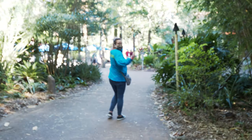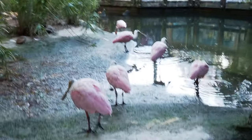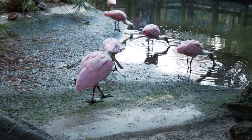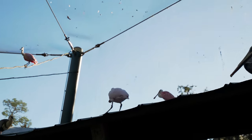All right, we're gonna go into the Emerald Forest. Jessica is not, because she doesn't do birds. And this is definitely a bird sanctuary, so let's go find some birds. I think those are spoonbills, because their bills look like spoons. Yeah, it does smell like poop, doesn't it? Who's that? Holy moly, it's a giant pelican. That's where all the birds are. They're on the roof.